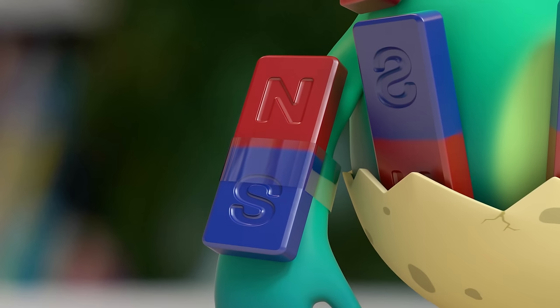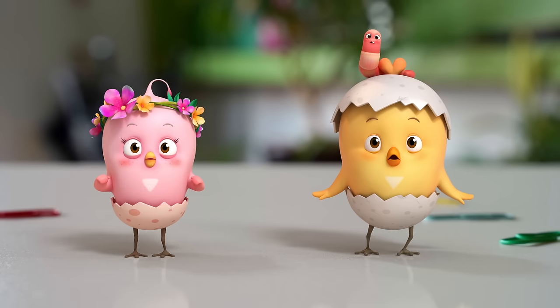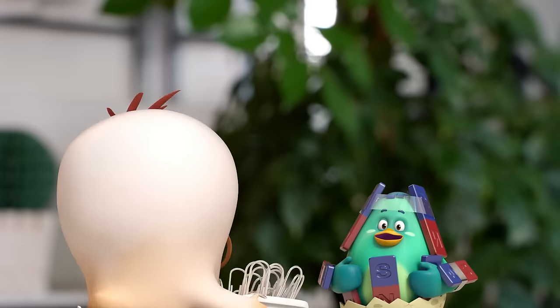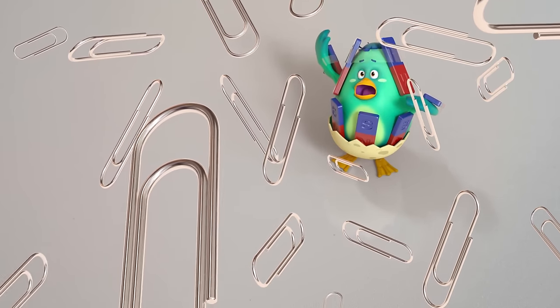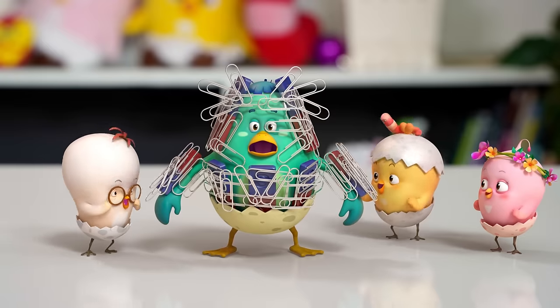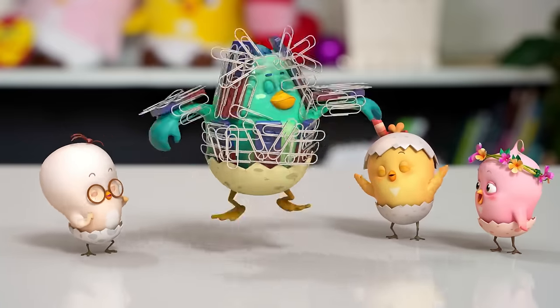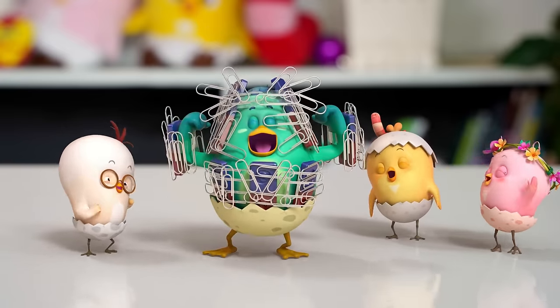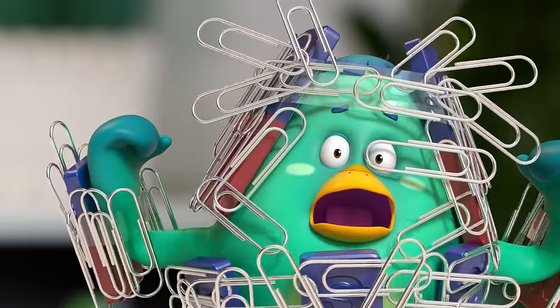Aha! Uba? Ta-da! What do you think? What's going on? Beats me. Wait and see. Stuck on the magnet! Uba has transformed!